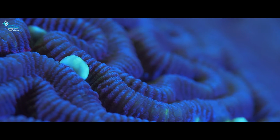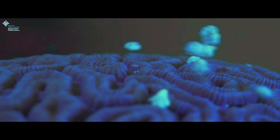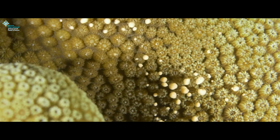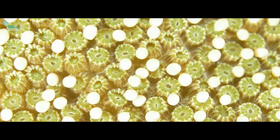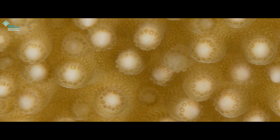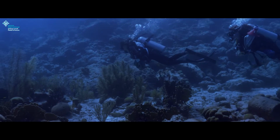The coral's own reproductive potential could allow work on larger restoration scales. One may be able to grow millions of coral babies, each genetically unique, from one spawning event. Genetic diversity is the key to giving corals the best chance to adapt to a changing world and to survive.